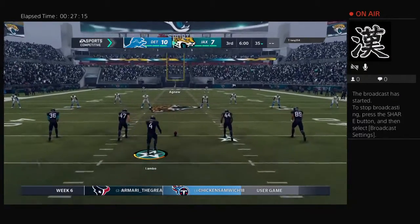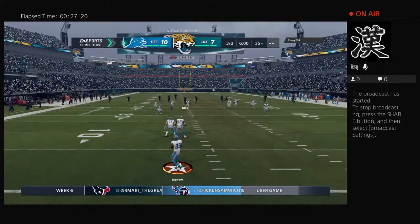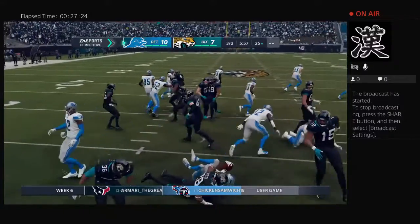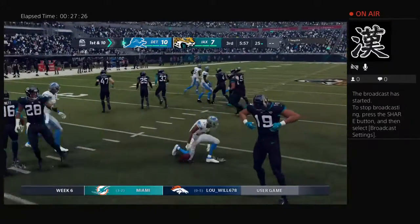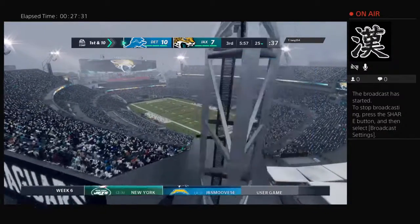Forecast calling for more of the same. The rain set to continue as we are underway in the second half. Jamal Agnew now to return it. And able to get this out to the 25. 1st and 10 at their own 25-yard line.